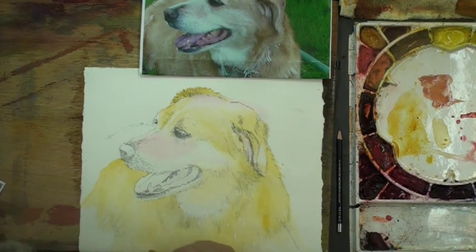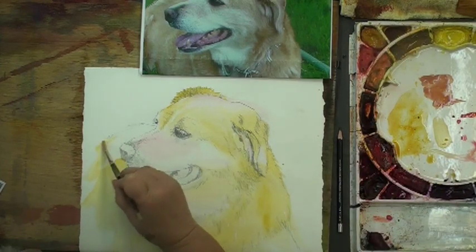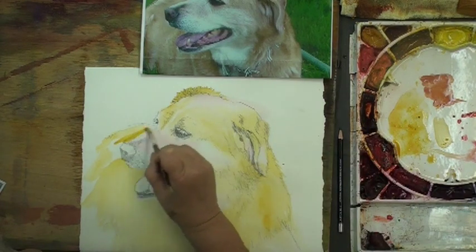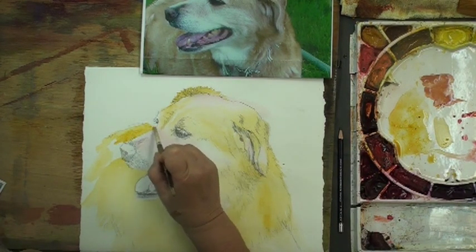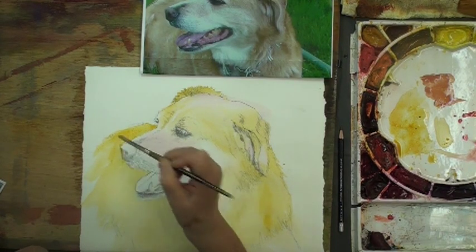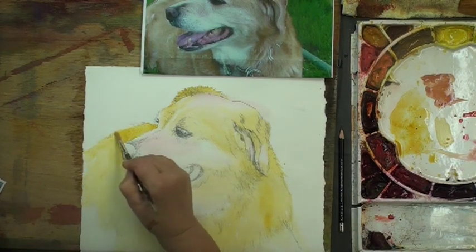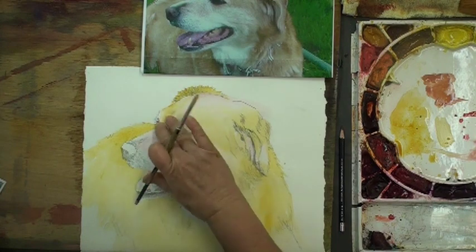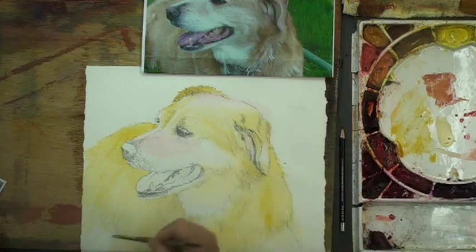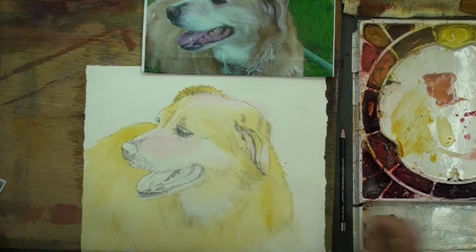So see, we're going to come in here, just put down these base colors. Oh, he's starting to look like a dog. Love it. Now he's pretty dark over here. It's a nice contrast to that white. And notice how these colors aren't running into each other. It's because they're colors that don't move when you work wet into wet. Raw sienna is one of them. So it pretty much stays where I put it.